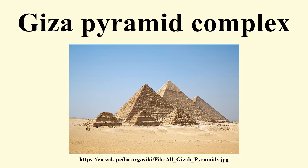Khafre's pyramid maintains a limited collection of casing stones at its base. These casing stones were made of fine white limestone quarried from the nearby range. Khafre's Pyramid Complex consists of a valley temple, a causeway, a mortuary temple and the King's Pyramid.